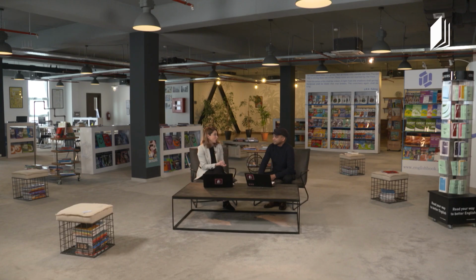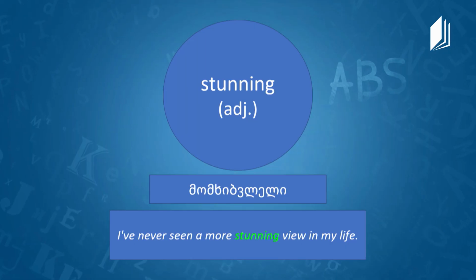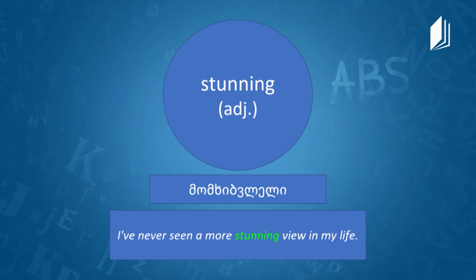Now it's time to move on to the vocabulary, and I think that we are going to study some adjectives to describe different types of buildings, right? Okay. The first word we have is stunning. Stunning is an adjective, and in Georgian it means მომხიბვლელი. So, what is the synonym of stunning, Mr. Daryl? Well, very attractive. And the definition will be something very, very beautiful or extremely beautiful and attractive.